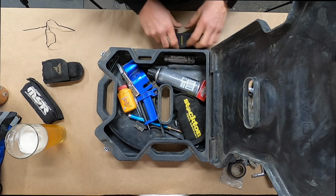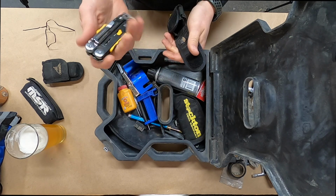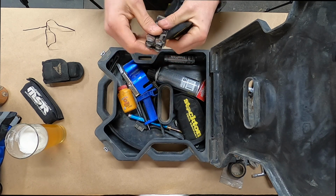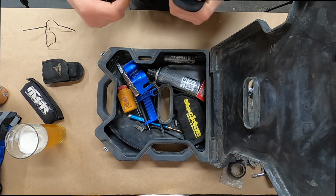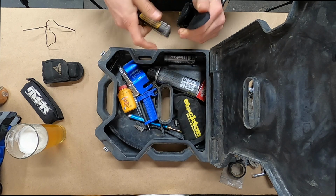But I carry an additional Leatherman that's got a couple of other things on it. It's got a fire starter, some other little attachments on it that the other one doesn't have that aren't as important. But like I said, in case of emergency, it's nice to have two.